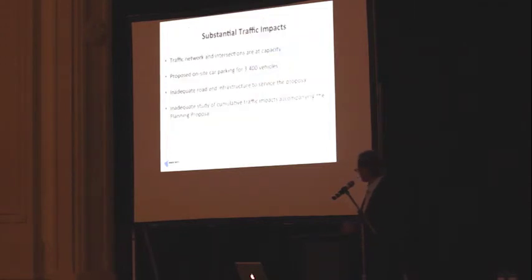So another key issue is traffic. Obviously, anyone who lives down there knows that the traffic around that area is really bad at the moment. The words I have, having spoken to many people who live around there, is it's at gridlock now. There's lots of problems, particularly in the connections to Unwin's Bridge Road and going back to Marrickville Station. The proposed on-site parking is for 3,400 vehicles.